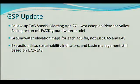Started out working with the elevation maps as you've seen them in our annual reports and the way they've typically been prepared, that are grouped into the upper aquifer system and the lower aquifer system. And the reason for that is because most of the wells that we're measuring, they're supply wells, they're pumping wells, and they're screened over multiple aquifers.